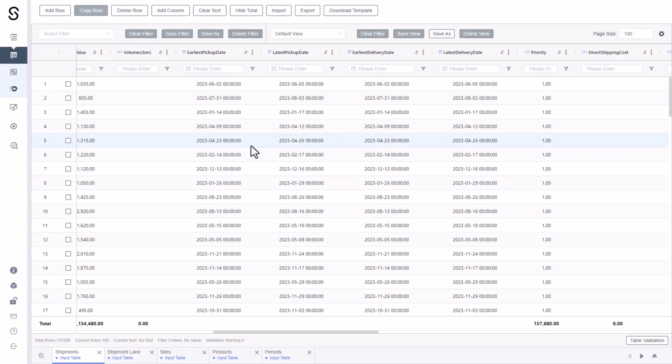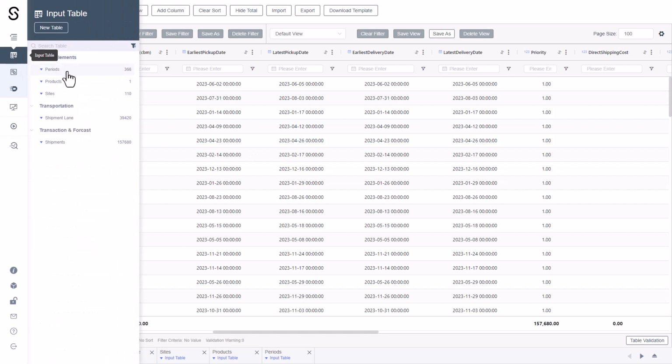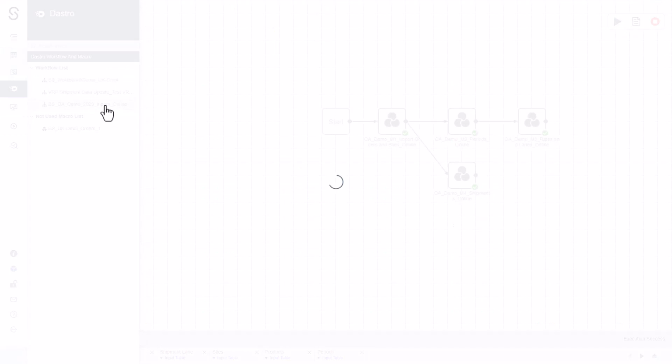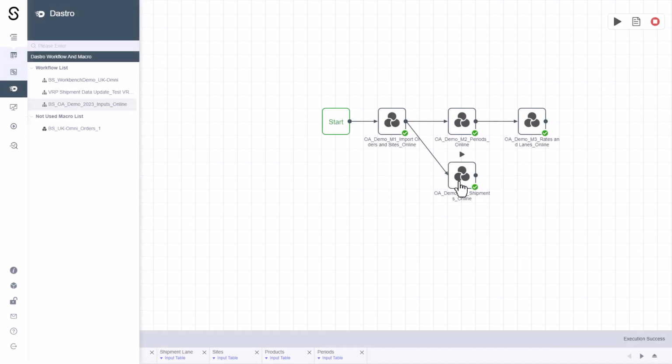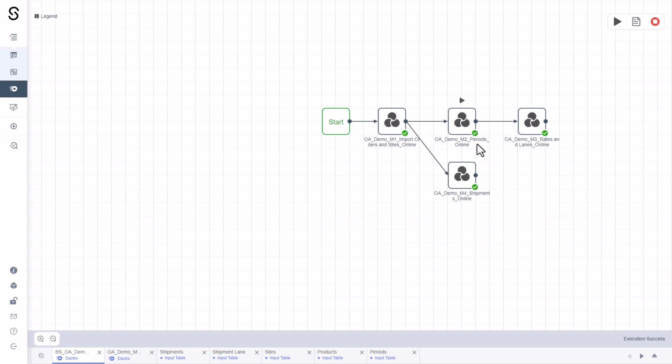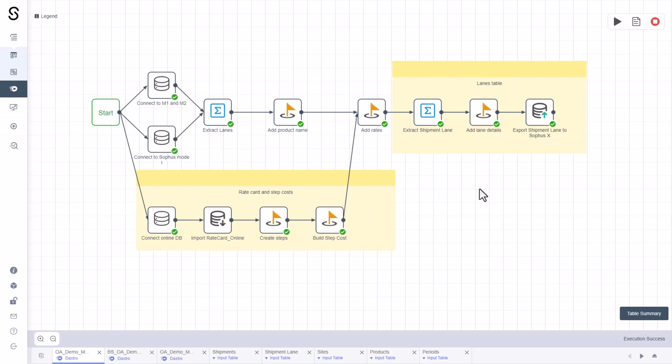So let's go back to the Sophus model, and you can see in addition to the input tables we've been looking at, there is an option for Dustro. And this will take us to the various workflows I've defined previously. And for this model, we can look at these workflows for the OA demonstration. This particular macro is all about data input and pre-processing the orders. And we've got other workflows that process the periods table, the shipments table, and the transportation rate table. So these processes will import and clean the data, and also importantly export to the Sophus model.